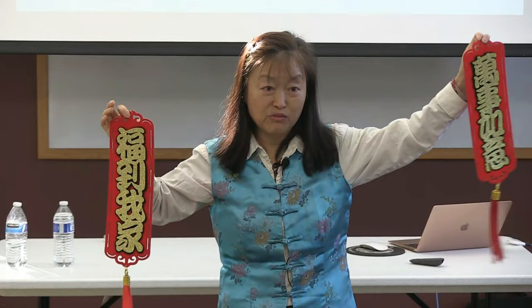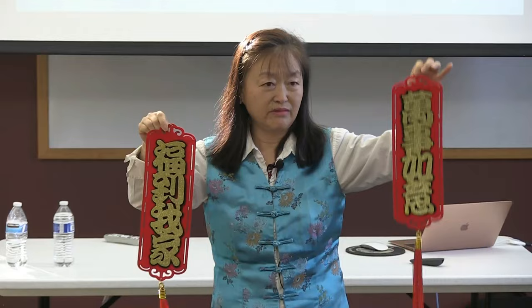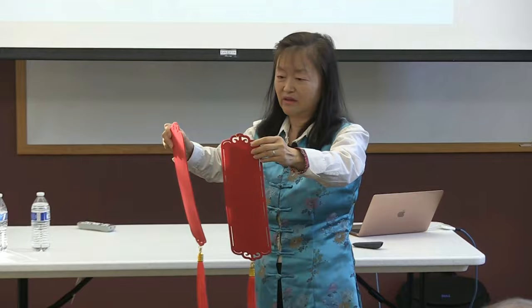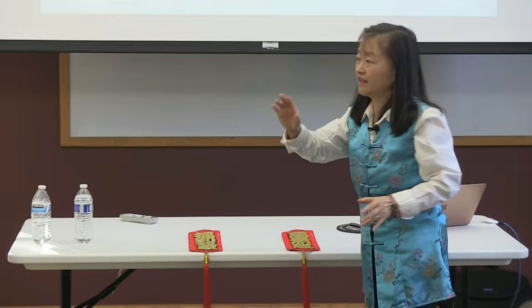So very auspicious. For Chinese New Year, everybody hangs up stuff, and everything goes with a pair. They like to hang stuff like that, left and right, on the door or on the wall. And it's quite often red and gold, that's always the auspicious color. I'm going to put it here just to make this table look a little bit colorful. And of course, you've got the paper cut there.